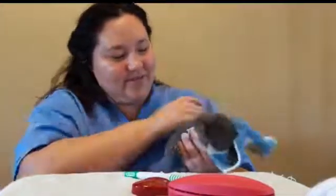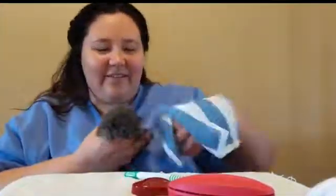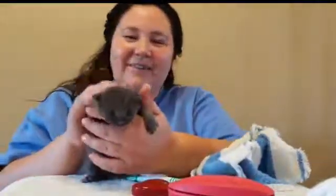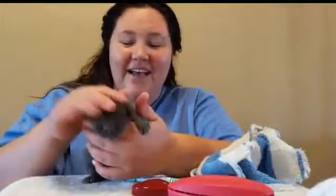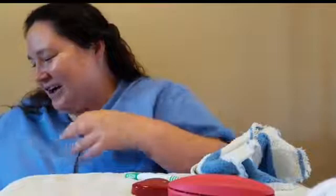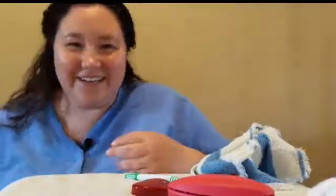So, it has been... he misses his swaddle. It's been nice the last couple weeks to have the option to work at home with these guys.